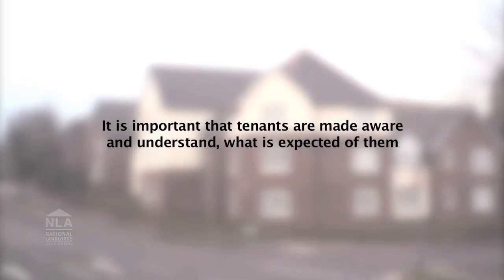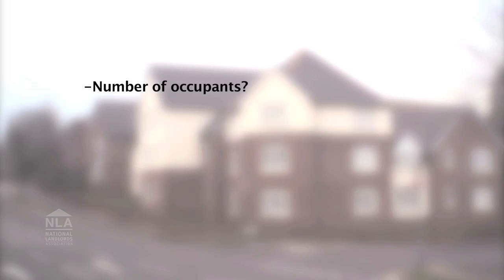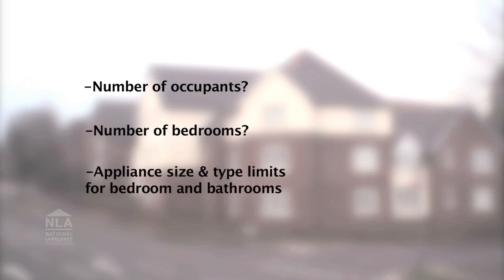It's important that tenants are made aware and understand what is expected of them. At the outset, consider the number of occupants wishing to rent the property. If they intend to use rooms that were not designed as sleeping rooms as additional bedrooms, it may be necessary to make changes to any gas appliance or heating in that room. Specific limits on the size and type of appliances exist for rooms used for sleeping and for bathrooms.